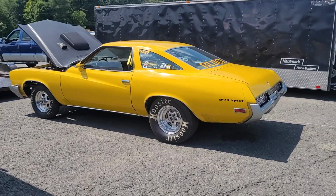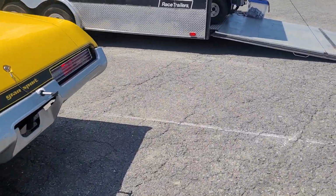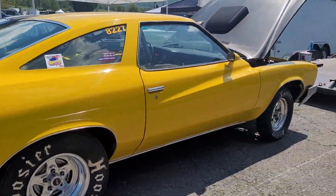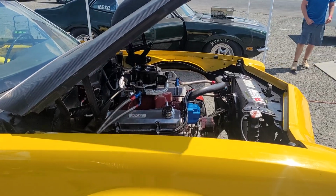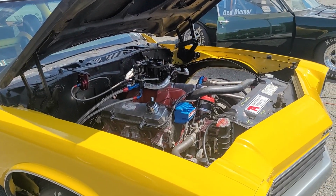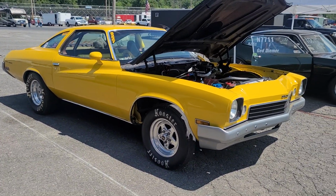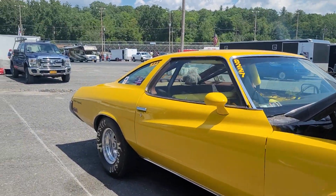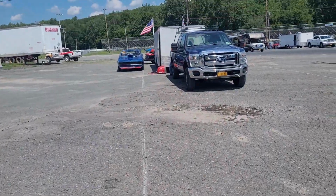Yeah. It's a beautiful car. Oh yeah. Big old carburetor. Camaro.